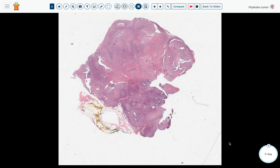So in this phyllodes tumor, right away you can see the leaf-like pattern here. So this is the intracanalicular pattern. So you see these big clefts. As these get large, these can look leaf-like either on imaging or on gross evaluation. You can also see it's fairly dark, so that it's pretty cellular.